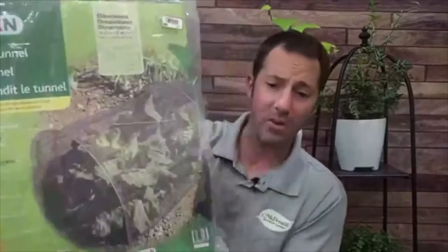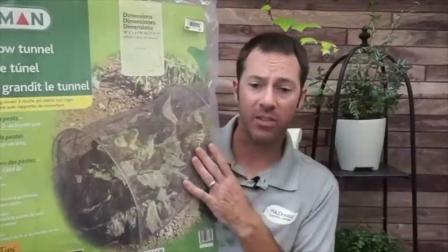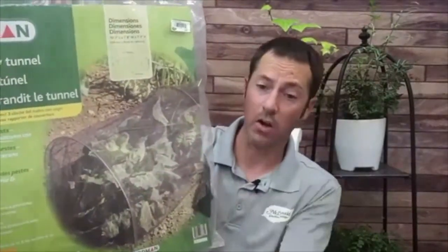Lastly, I want to talk about row covers real quick. So kind of an old-fashioned thing. You can see the picture right there, row covers. I got these in a lot of different styles this year. So this one's a net, which helps keep the moths out. It also provides a little bit of shade.